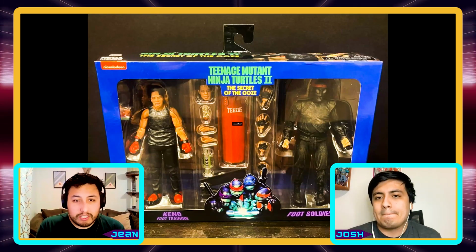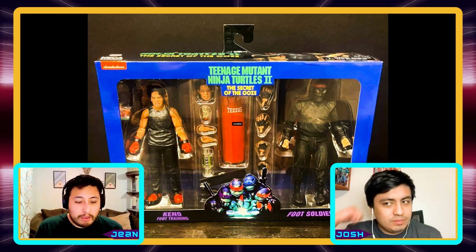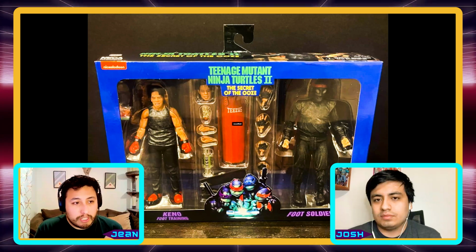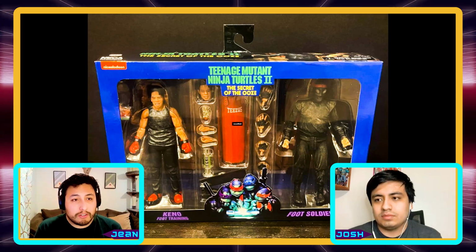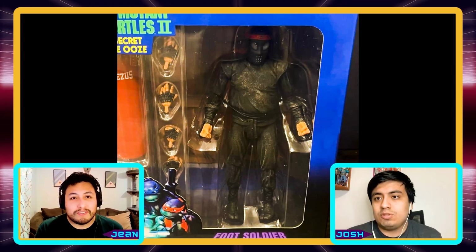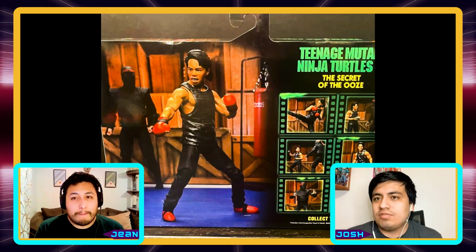Now, Keno was released as a Comic-Con exclusive with his little bike and his pizza outfit, but Toy Shiz was able to reveal that they are doing a foot training Keno, like when he's trying to infiltrate the Foot Clan with a heavy foot soldier. And then this Keno, I think, looks great. They already have the head sculpt, right? They already got the Ernie Reyes Jr. head. You get the padded out martial arts gear, and you get a punching bag. I think that's sweet. Yeah, this is an awesome 2-pack, and I don't mind getting an extra foot soldier.